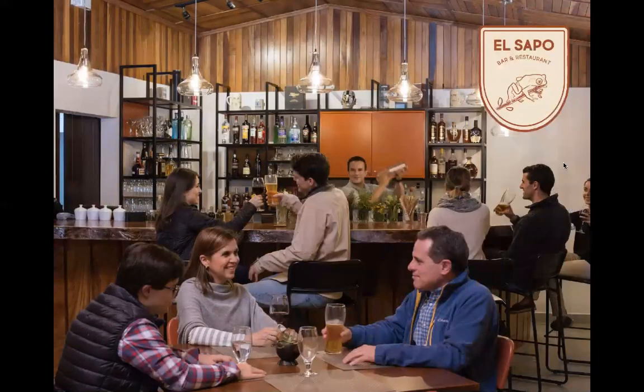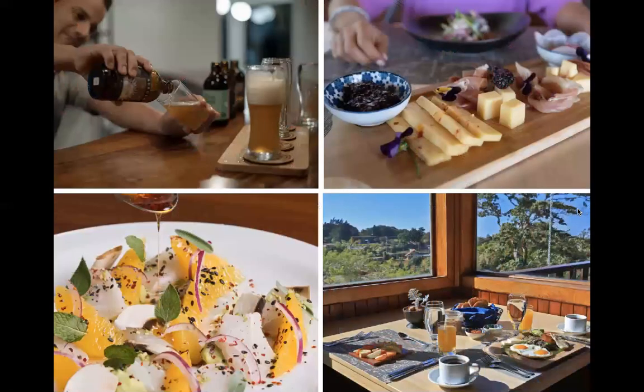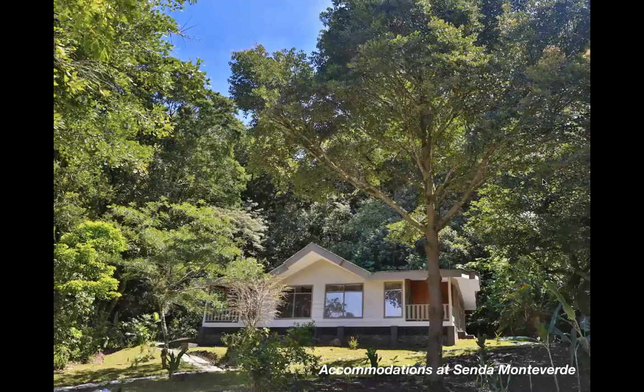El Sapo restaurant is a really popular area among Monteverde locals, so the bar and restaurant is almost always busy. Again, a great place to take in the sunset from here. And they have a meal plan program. I wouldn't say this is necessary for families just staying 2 or 3 nights, but if you work with groups, adding on this half-board option can be a really good idea. That's all available, and this will be on the Dropbox link that I'll send you after the webinar's over.